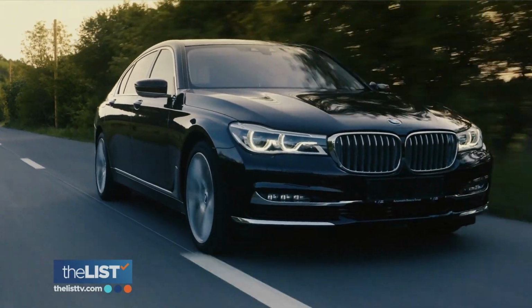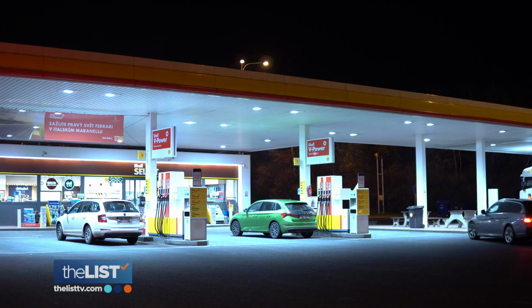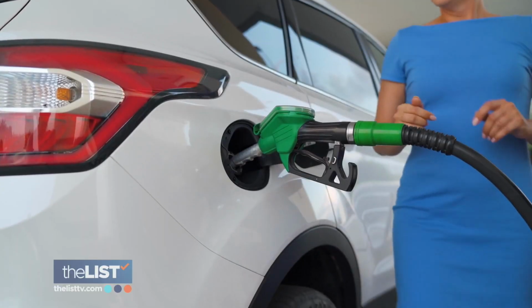We're putting the pedal to the metal and saving gas along the way at the top of the list.